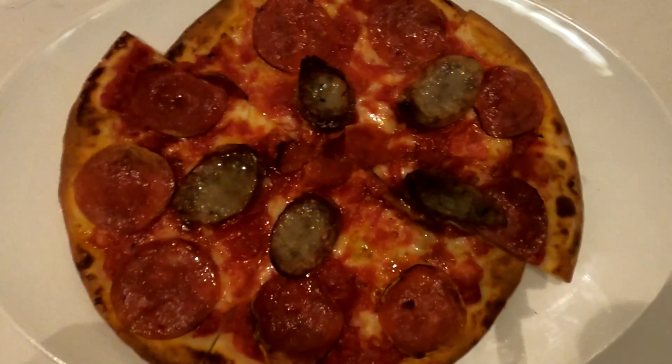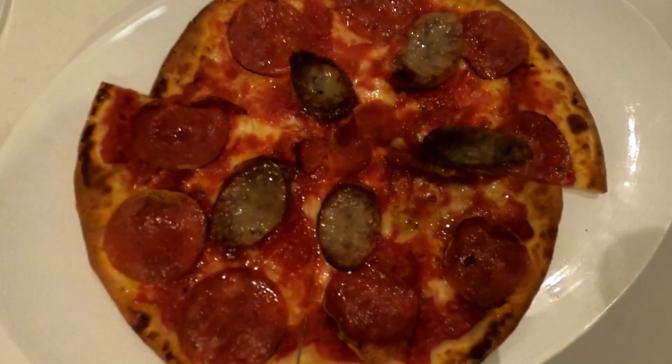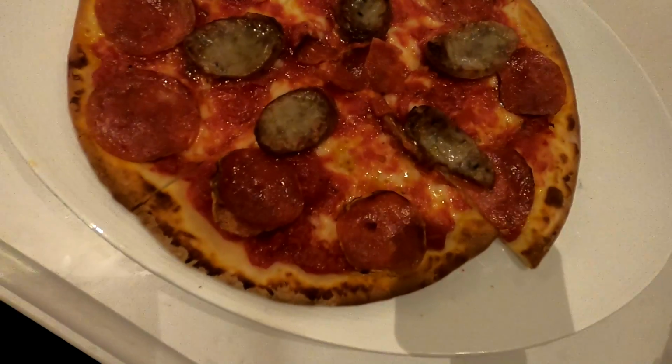And we are trying the gluten-free sausage and pepperoni pizza here, just to give you an idea of those gluten-free options, let you know what that's all about. Maybe you get some ideas for Michelle and that sort of thing in the future. Let's see how this one tastes here tonight.